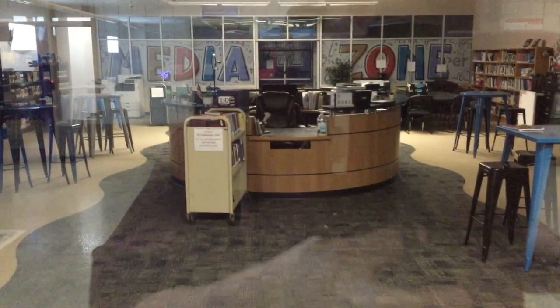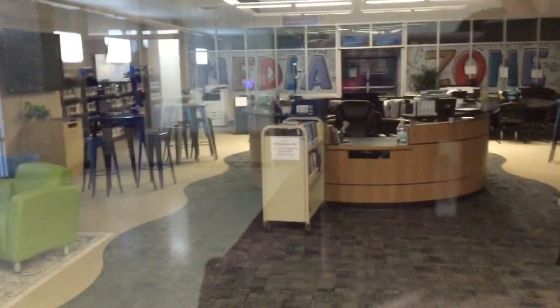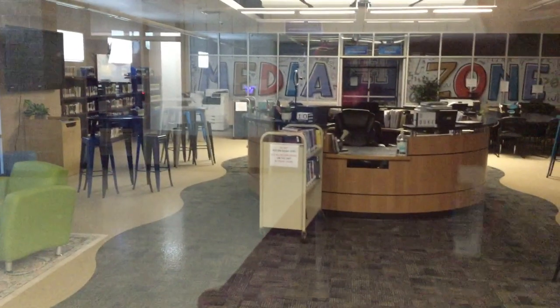At the front of Main Street, we have our library, and this library is shared with high school and middle school. We see they have the window tint on there that says Media Zone. And once I get the key, we'll walk back there and we'll see that we have two classroom areas at the back of the library.